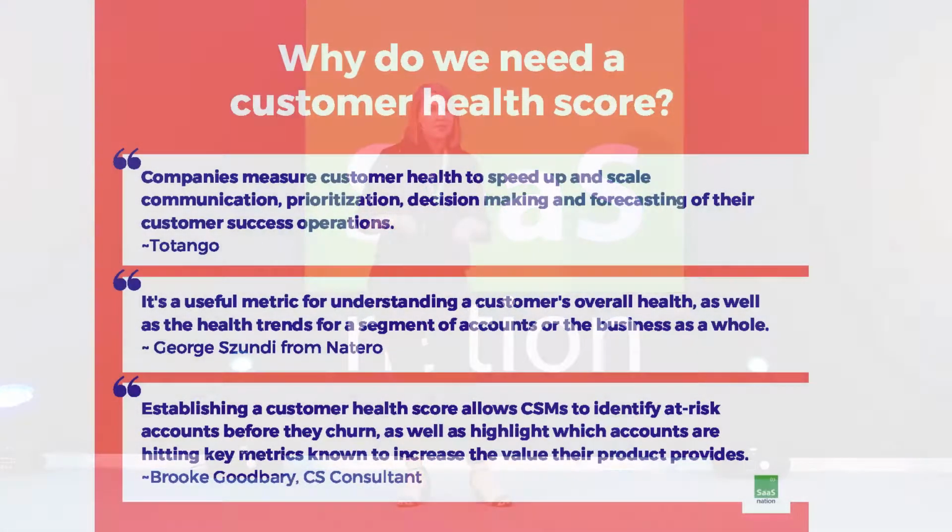So why do we need a customer health score? And maybe before I ask that question, by a show of hands, who in the room has a customer health score that they work with internally or grade their customers in some way? Okay, a few. Awesome. And so for the rest of you, you might be then asking yourself this question: why do we need a customer health score?